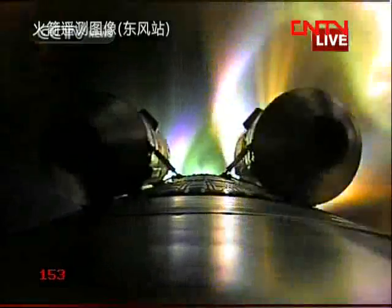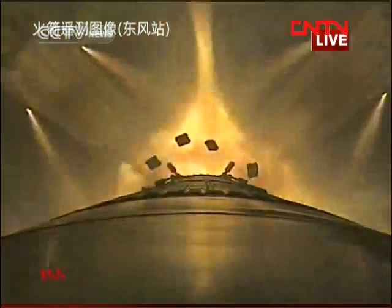So from here, all the tracking stations on the ground will begin their work. Of course, to monitor the movement.